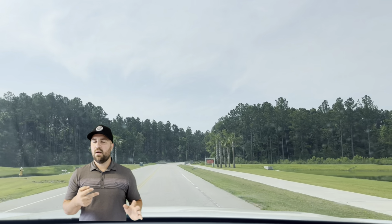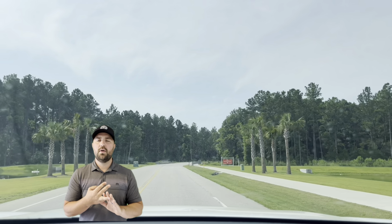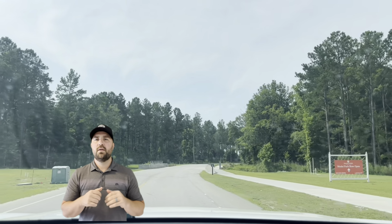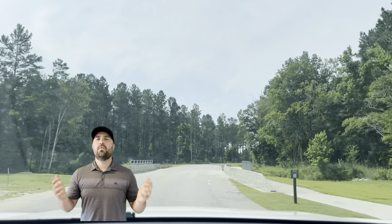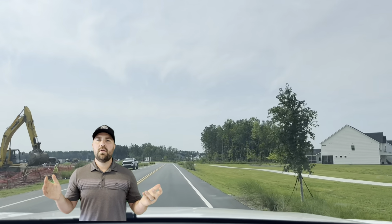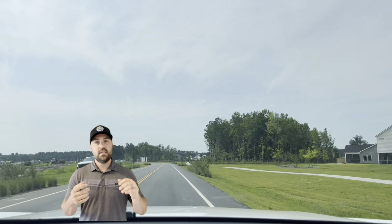It has the Publix coming in. It has the schools right in the neighborhood. It has the giant amenity center. It has the 55 plus community. So if you're looking to move, you and your family and your parents want to come down, Summers Corner is definitely a cool option for you, because it has the giant amenity center.